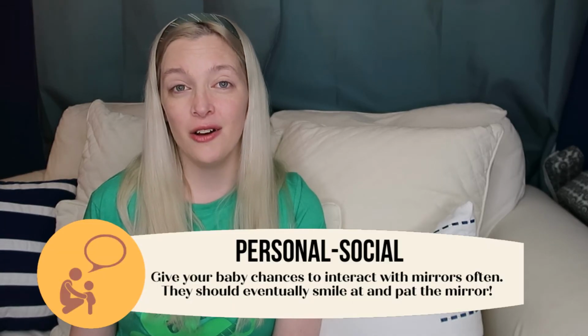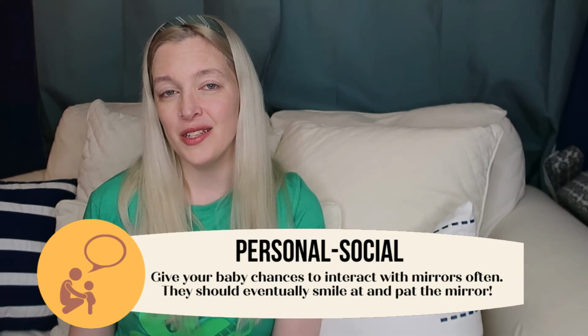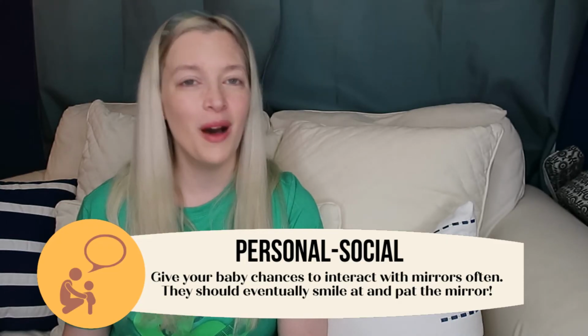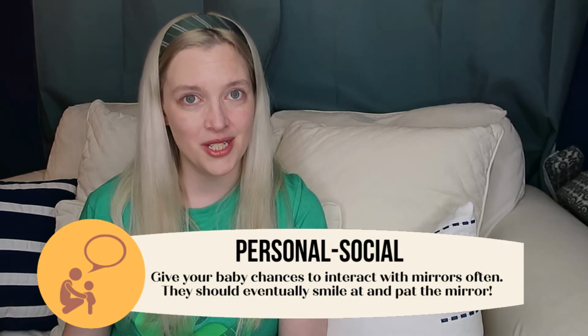The last area that we are going to talk about skills in is personal social skills. The first one of these is looking for your child patting at or smiling at a mirror. So what I will tend to do with Mina is right after she gets her bath, I will sit her down on the ledge in front of our bathroom mirror and smile and let her look at herself, and also pat the mirror if she's interested in doing that.